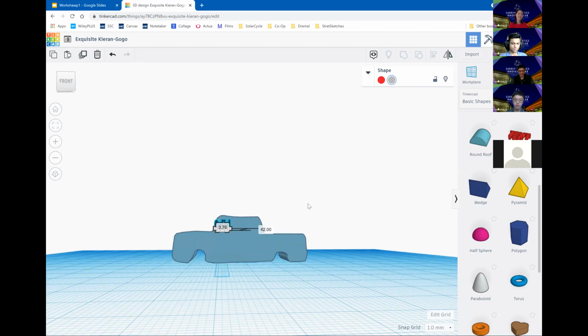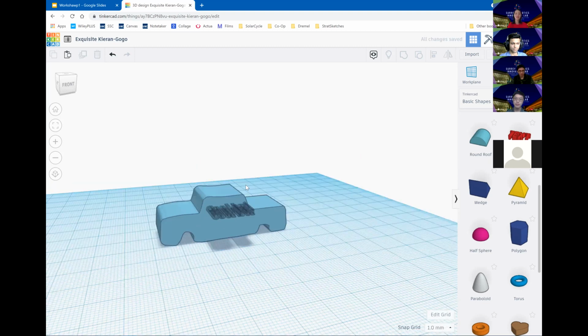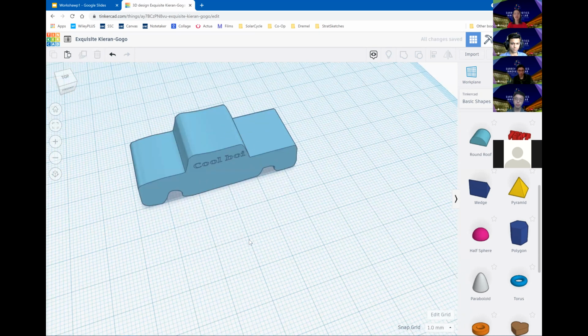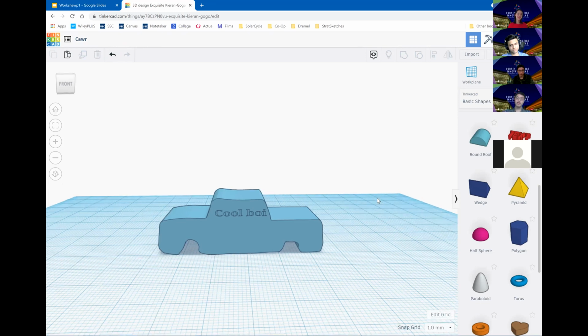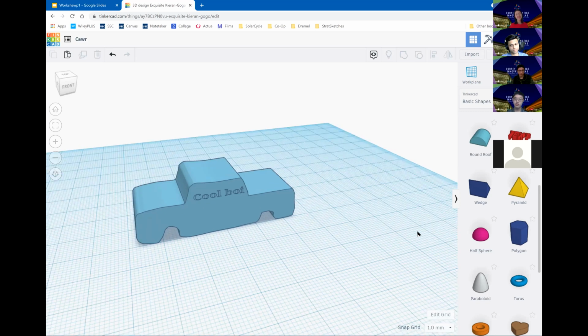Oh, uh-oh. And I broke it. Ah, the wonders of CAD. Sometimes your CAD model will break, sometimes it won't. Hopefully it won't. But just like we did earlier, select everything, group together, and we've written cool boy on our car. So I hope that is the very, very basics of Tinkercad. I don't want my car named the Exquisite Kieran Gogo, so I'm just going to name it Car. And there we go. We've designed our first car. And as such, it looks beautiful.